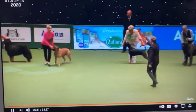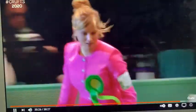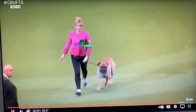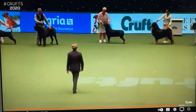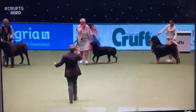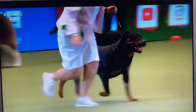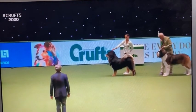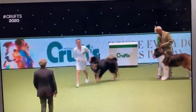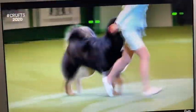Oh, Frank. The Bull Mastiff. What a wonderful win for the breed. All the way from Belgium, this is Drago, the Bull Mastiff, taking the working group. The Rottweiler, the Rottweiler in second place. Group three goes to that gorgeous Tibetan Mastiff. Lovely, lovely curtsy from the Russian handler.